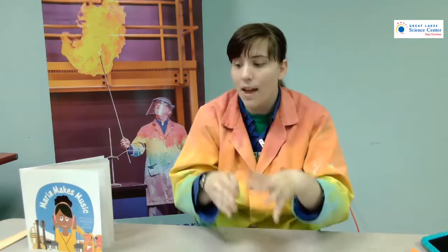Those are your vocal cords that are vibrating. When you talk, they move back and forth really fast. And so they're vibrating. Now, you heard me mention vibration in the story. And that's because different instruments vibrate in different ways. For example, if I were to strum a guitar, those strings would start vibrating.